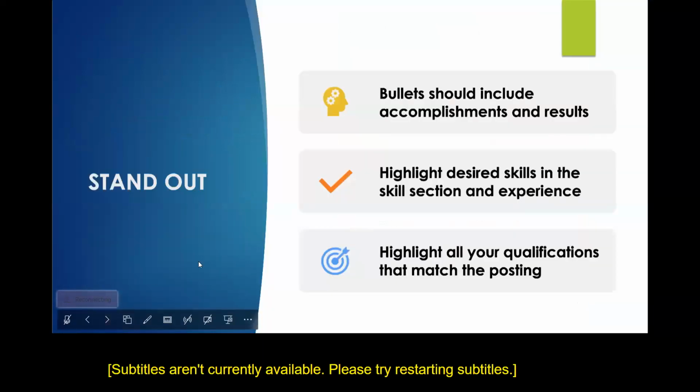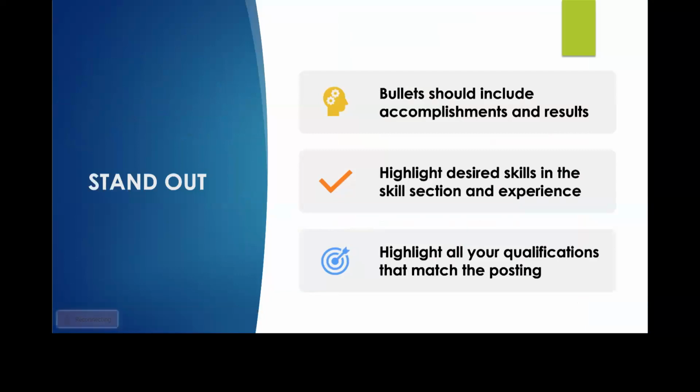Some other big things is applicant tracking systems are set to look for tasks and accomplishments and results of your work within your bullets. So you want to make sure that those things are highlighted and utilizing past tense within your bullets, even for present tense experiences. You also want to highlight your desired skills in your skills section and your experience section as well.